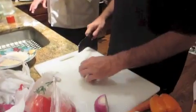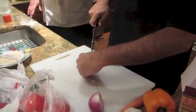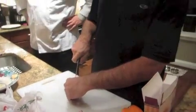Alrighty, so for the quinoa, we're going to cook up a bunch of raw vegetables. We're going to use red onion because red onion's kind of nice if you're going to eat it raw. You want to make sure you cut it up super duper small for people that are going to be sensitive about that.